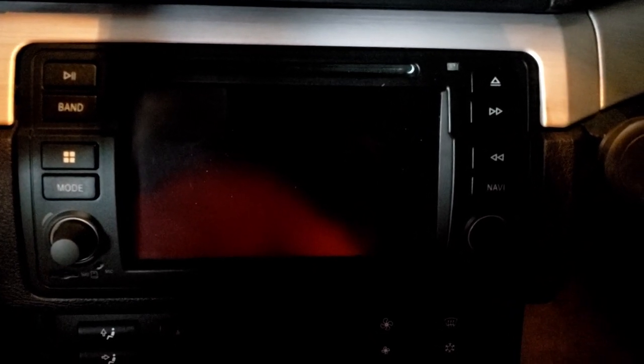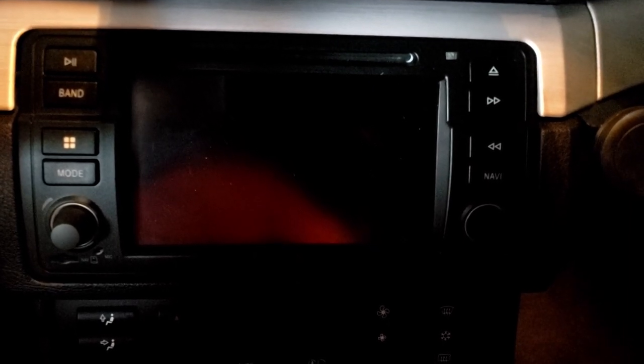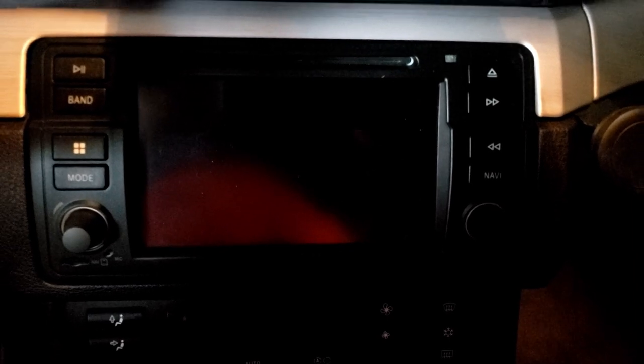DYNAVIN N7. That's the model. I think this is 2017, maybe. I'm not too sure. But anyway, yes, the OEM looks nice.